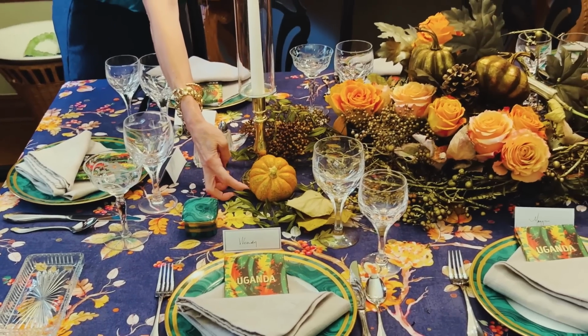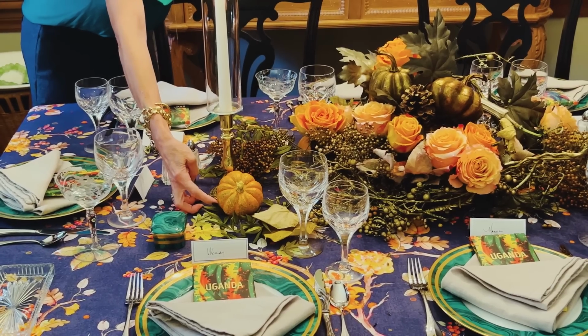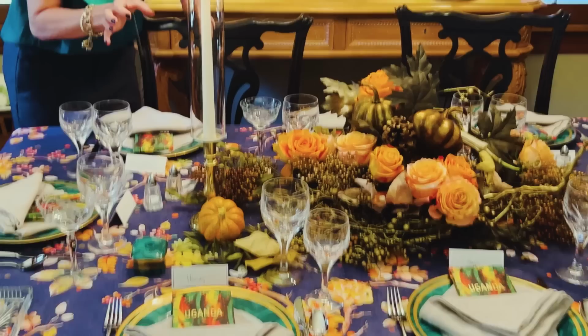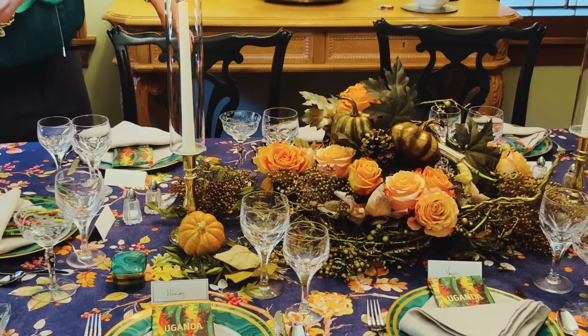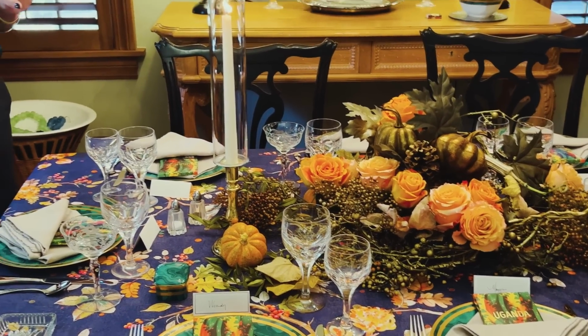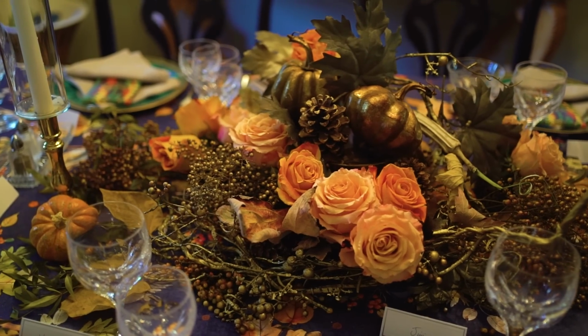And so only the orange real pumpkins, these little Jack B. Littles, did I put back in place. And I did give them just a little sheen of clear gloss, so it would capture the candlelight and would reflect just the ambient light overall.